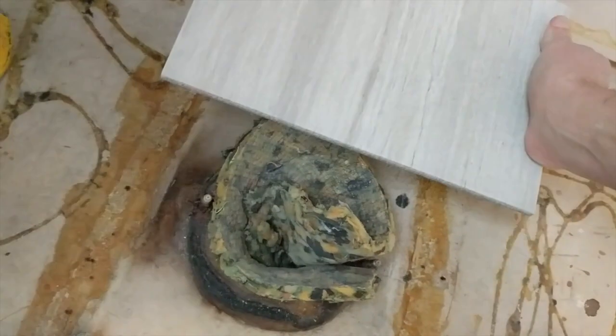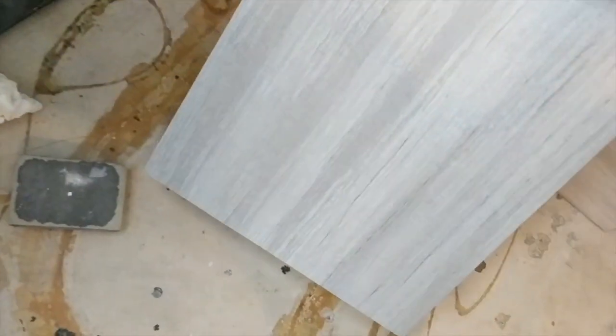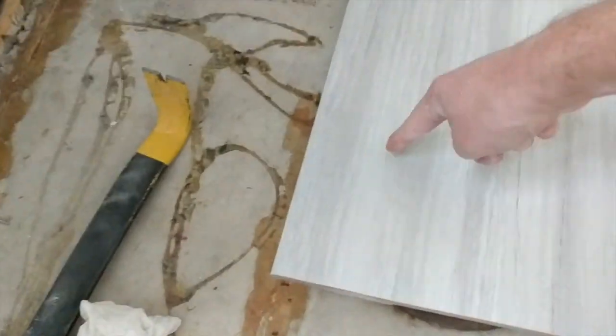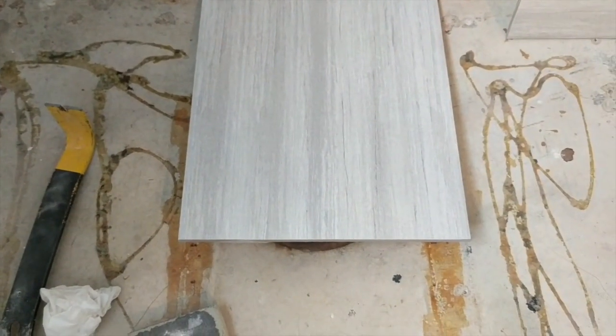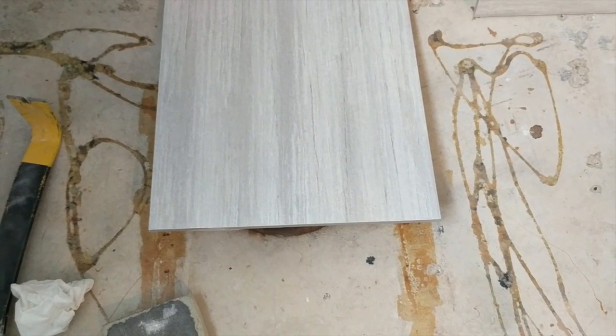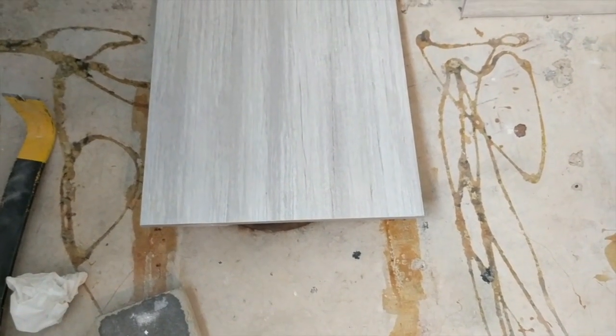So I'm going to offset these tiles in thirds, and I'm going to arrange them so the 2/3 tile goes right about here. So I'll be able to notch this out to fit the toilet waistline through the tile. And then the next one, I probably won't have to do any cut at all, so that should be easy.